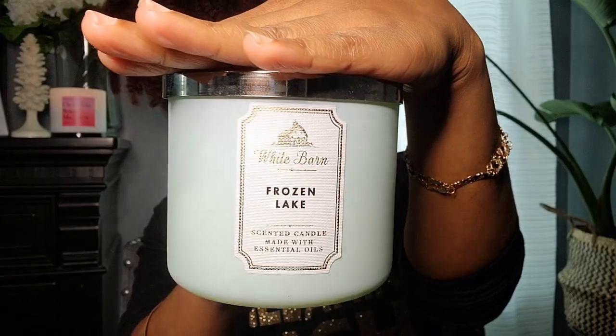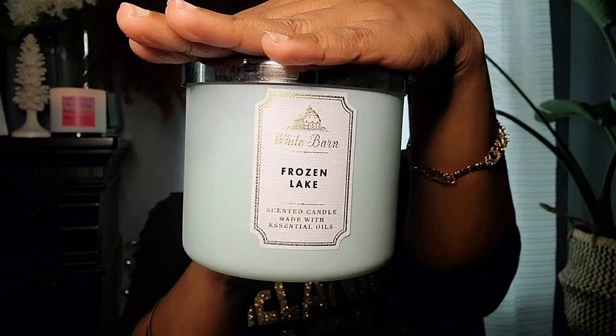My next one, y'all, I have to have this every year, no matter what, and I'm gonna continue to do it because my house smells so clean, y'all. So clean. After you deep clean your home and you burn this candle, girl, you probably can eat off the floor if it smells that good, right? So that is none other than Frozen Lake. Frozen Lake girl is the girl.